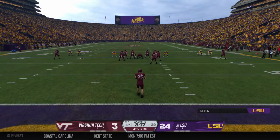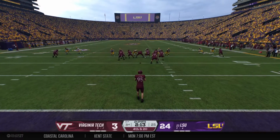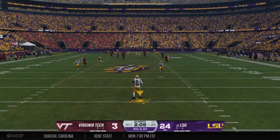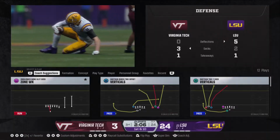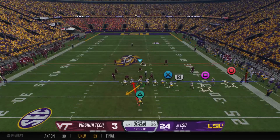The Hokies will try to pin them back with the punt. Three and out, they got stuck in reverse. They hope the punt can bail them out. Another punt on the way. Got to make sure those hammies and glutes all activated. Don't want any muscle pulls from overuse. He's brought down and he looked for room to return it, and there wasn't much there.